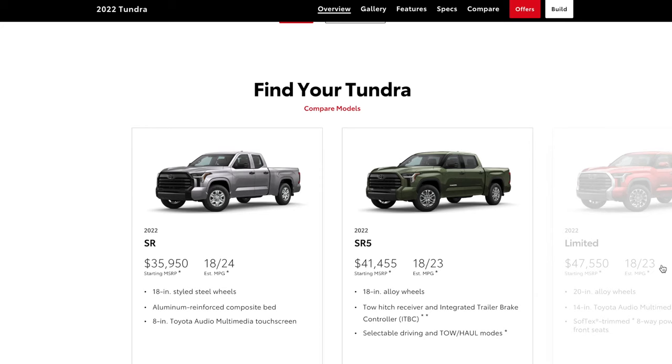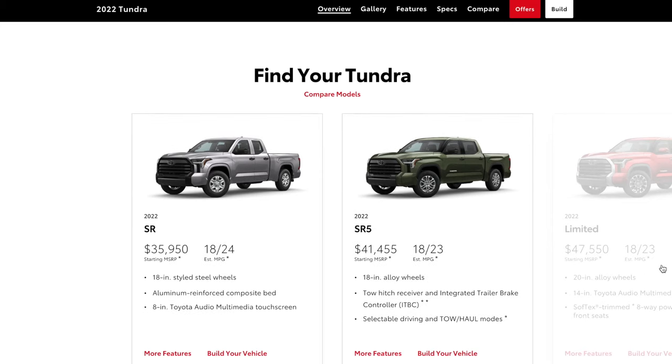There will be some very angry customers, I know. If someone has experience towing with a new Tundra, I know it gets better gas mileage in general, but if you have any experience with what kind of gas mileage it gets when towing, we'd love you to leave that in the comments down below just for our frame of reference.